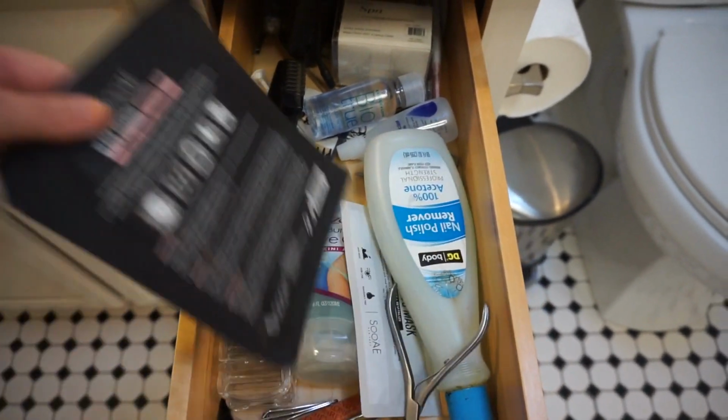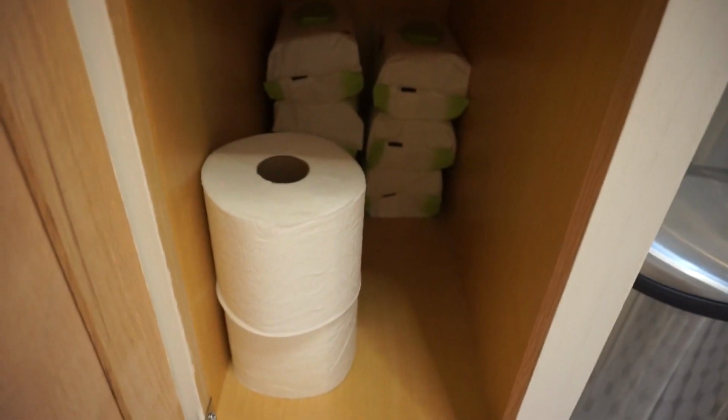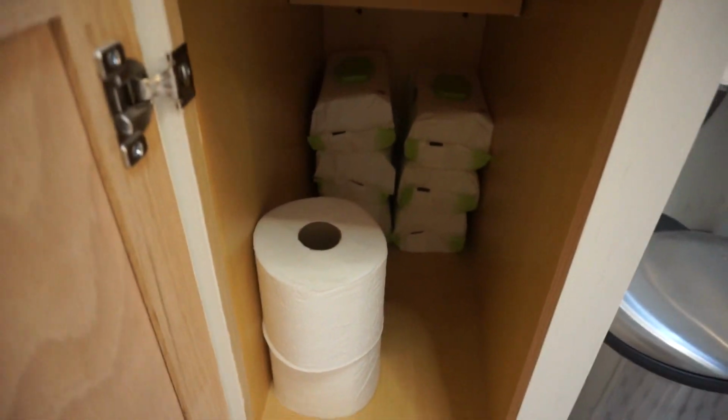And then this is like razors, a random face mask. I don't know, just random stuff. And that one is like my bathroom junk drawer. And here, this is where we keep our baby wipes and extra toilet paper.